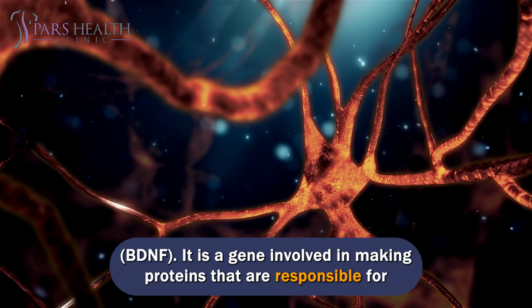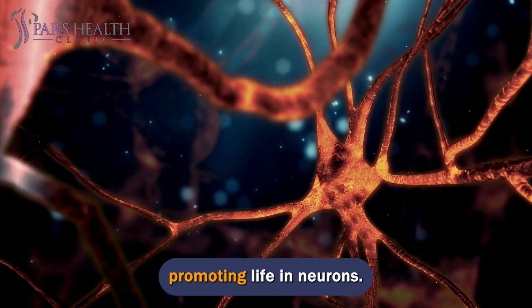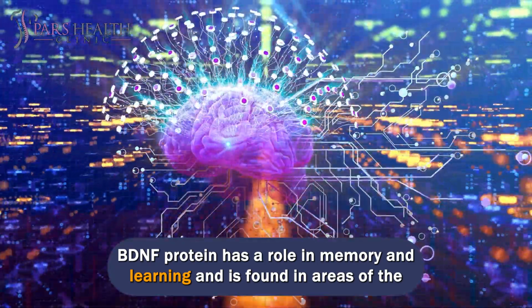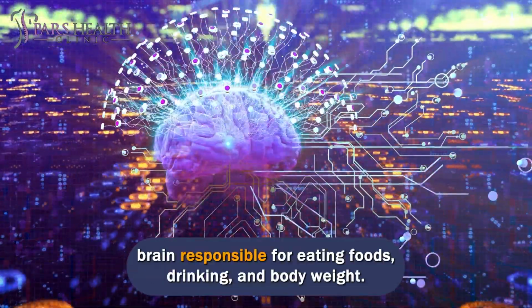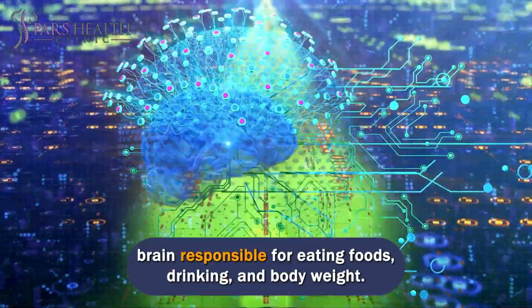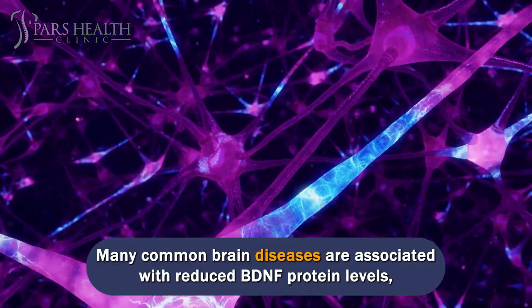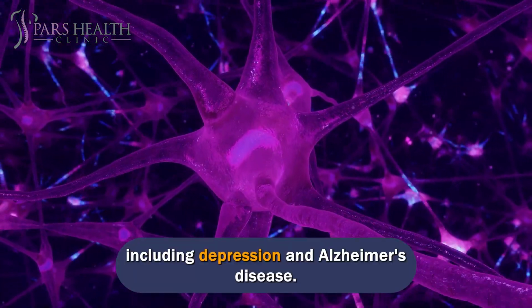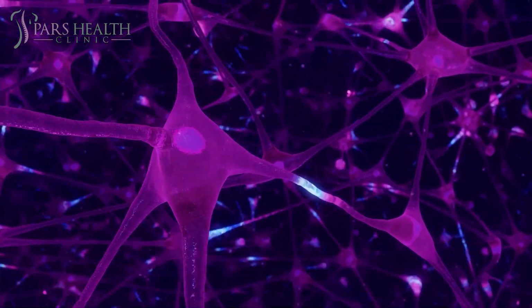It is a gene involved in making proteins that are responsible for promoting life in neurons. BDNF protein has a role in memory and learning and is found in areas of the brain responsible for eating, drinking, and body weight. Many common brain diseases are associated with reduced BDNF protein levels, including depression and Alzheimer's disease.